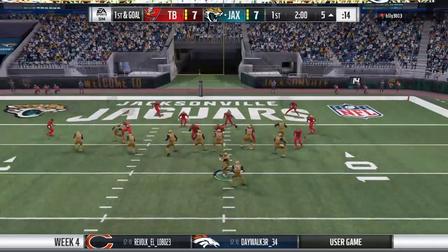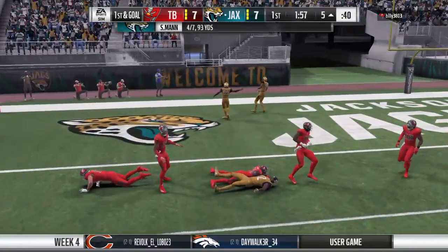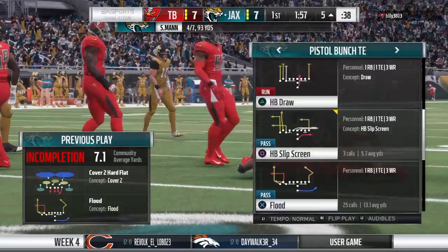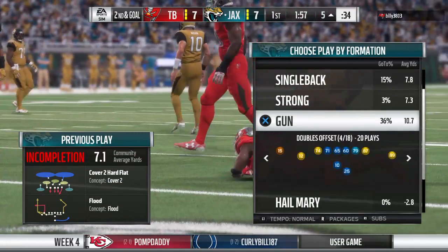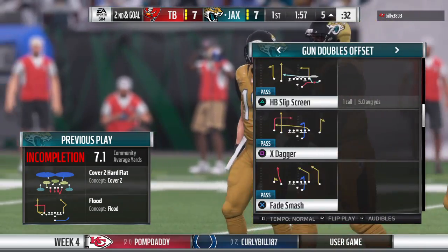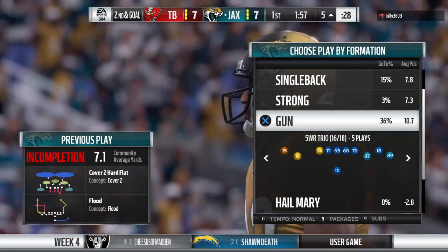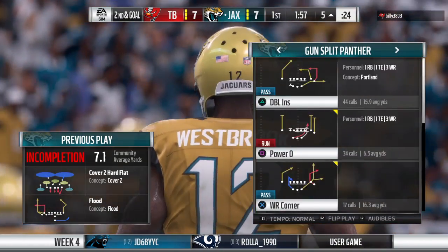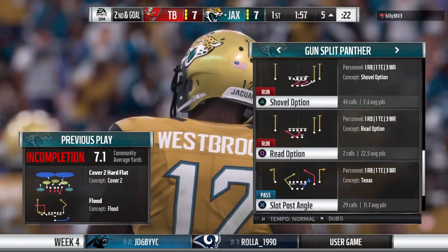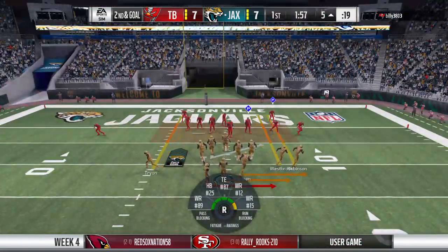They'll come out in the pistol. Looking to throw. And it pops free. The collision there jarred the ball loose and brings up 2nd down. That would have been a great catch, but it's real difficult to hold on to it because it was contested all the way. Would have been a great play if he'd been able to haul that one in. Second down following the incompletion.